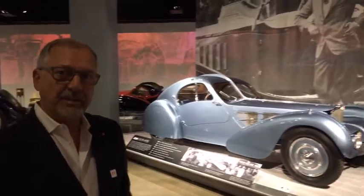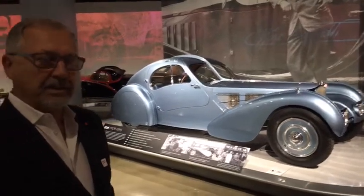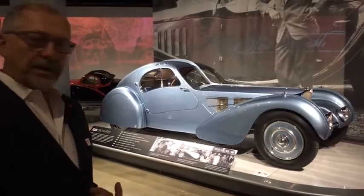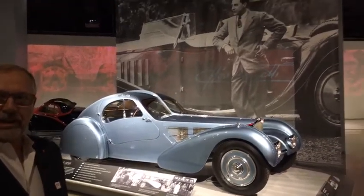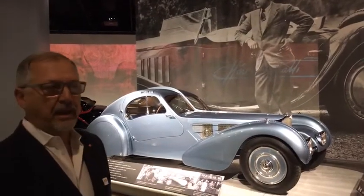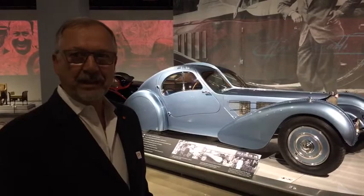Behind me is the Type 57 SC Atlantic, which is considered maybe the greatest supercar of the 1930s era. There are only 2 of these cars in existence, and this one, of course, was designed by Jean Bugatti, whose image you see behind the car. And it's just a masterpiece of artful engineering and body design. It's a complete design statement, and I think for most young designers, our students who come down here, they're completely inspired by magnificent work like this done in the mid-1930s.